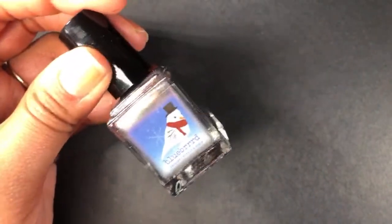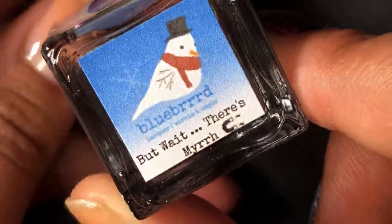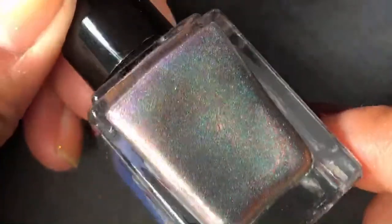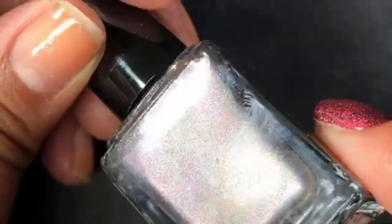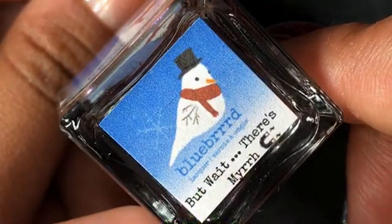And by the way, if you were wondering, well, I'll tell you after. Let me see again. So I was laughing at the name. It says, but wait, there's myrrh. Oh my goodness. There's lots of holo in there and a purple to green shift. And look, it's a magnetic.